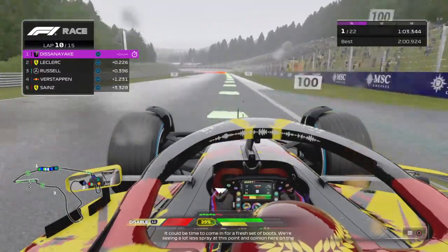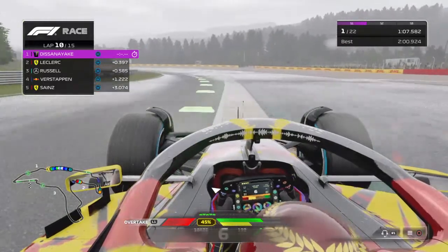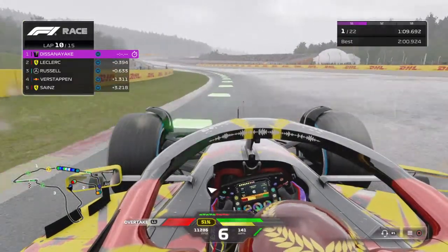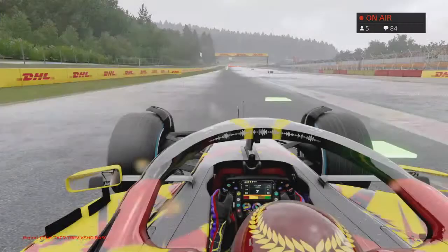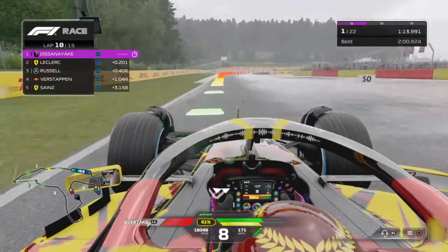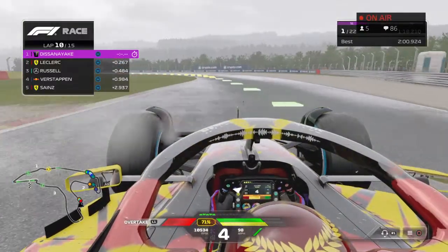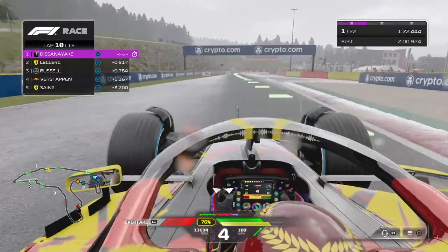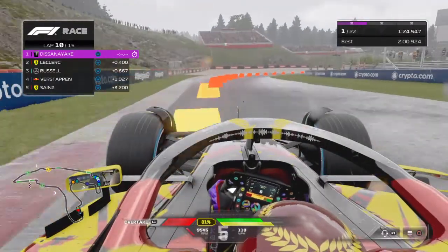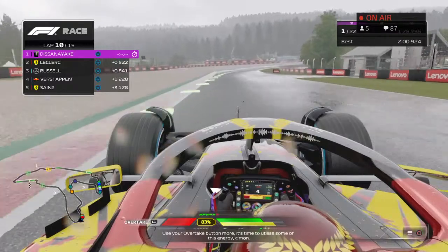And we have a new race leader. Akil leads the Belgium Grand Prix here in 2024 Season 1. Mark is telling me to box for Inters. It's now a choice between life and death, because if we box for Inters, we can be much faster. If we stay out and wait for the rain to ease, possibly go to slicks, we'll be 20 times faster than Inters. So I don't know. The call is to stay out.